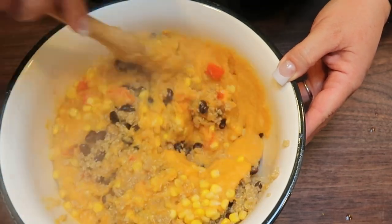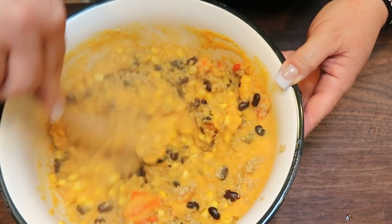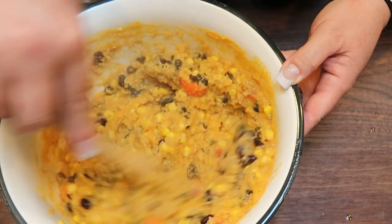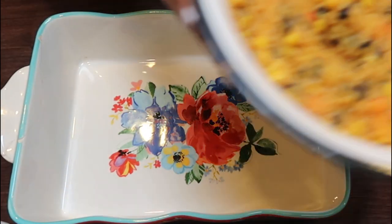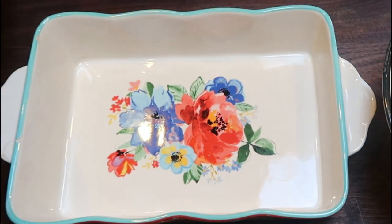So I'm going to go ahead and pull out my oven safe dish, preheat my oven, and let's get this cooked so we can have some lunch. This looks so fall, so much fall vibes happening. Look at how delicious this looks. It smells so good. Again, lots of fall, which makes me really excited.